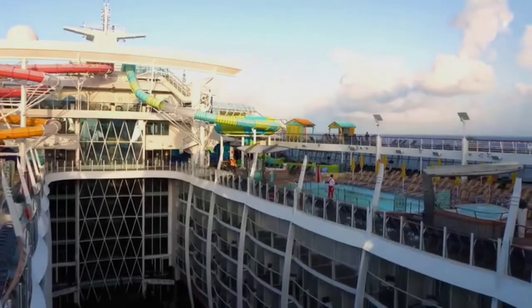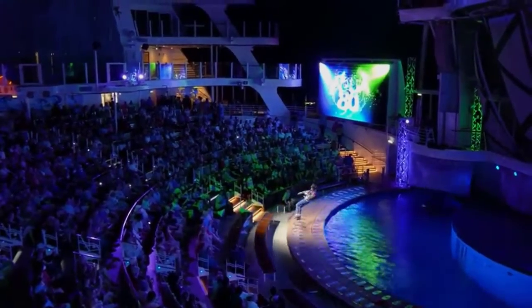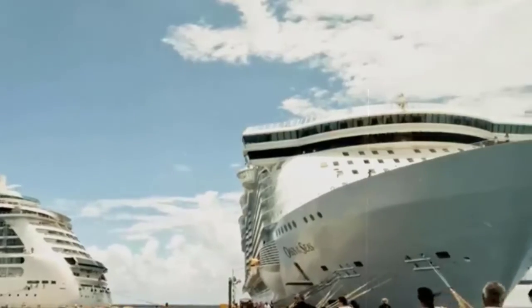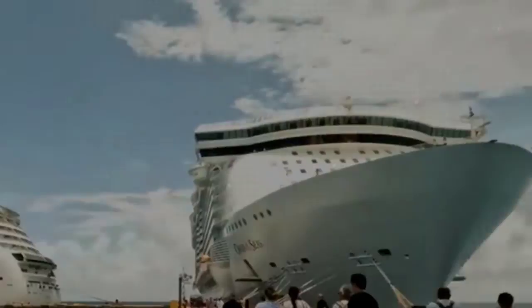The ship is now on par with the newer, bigger Royal Caribbean vessels, many of which are Oasis of the Seas sister ships, and is an excellent pick for the longer itineraries, as you'll never run out of things to do.